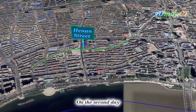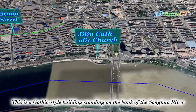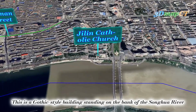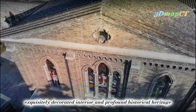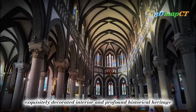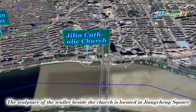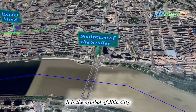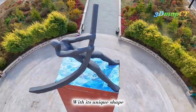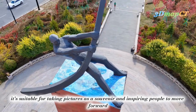On the second day, we'll start from Jilin Catholic Church. This is a Gothic-style building standing on the bank of the Songhua River. It has a magnificent exterior, exquisitely decorated interior, and profound historical heritage. It's a great place for taking pictures and checking in. The sculpture of the sculler beside the church is located in Jiangqing Square. It is the symbol of Jilin City. With its unique shape, it's suitable for taking pictures as a souvenir and inspiring people to move forward.